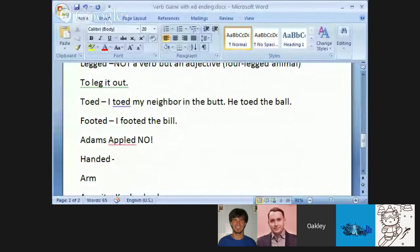But of course, the next one, Mustafa. Handed. Okay. Can that be a verb? It can be the verb. Yeah, can you use it in a sentence? Like you handed someone. You handed someone what? That's a fair point. You handed someone a cigarette.